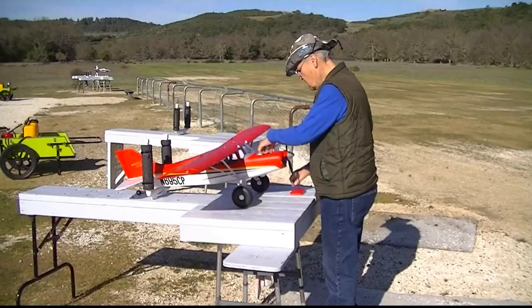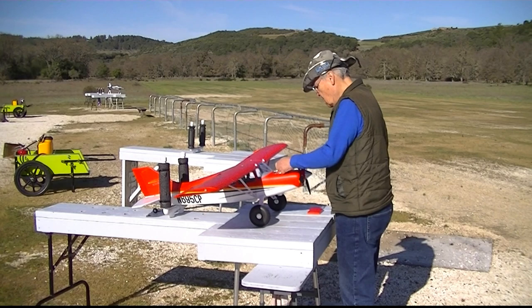We're out here at the J. Carey Field, home of the Clear Lake Modelers Club, and Jack Tatum is preparing to fly the Moll.